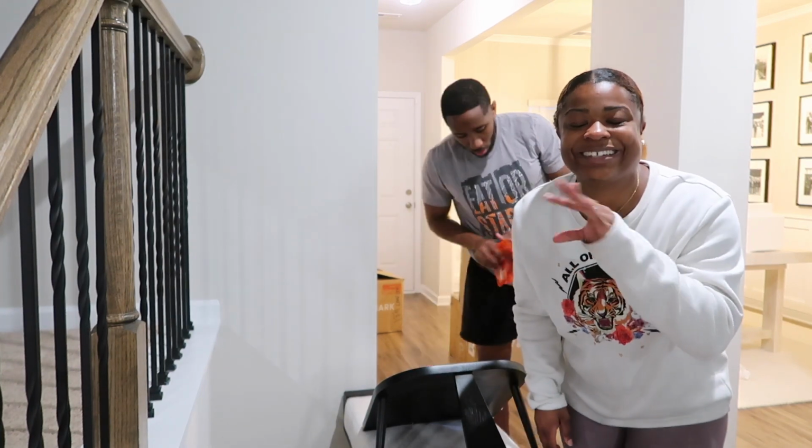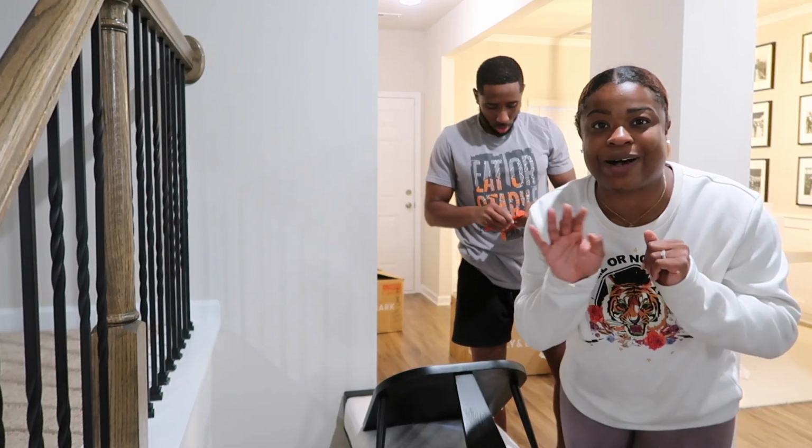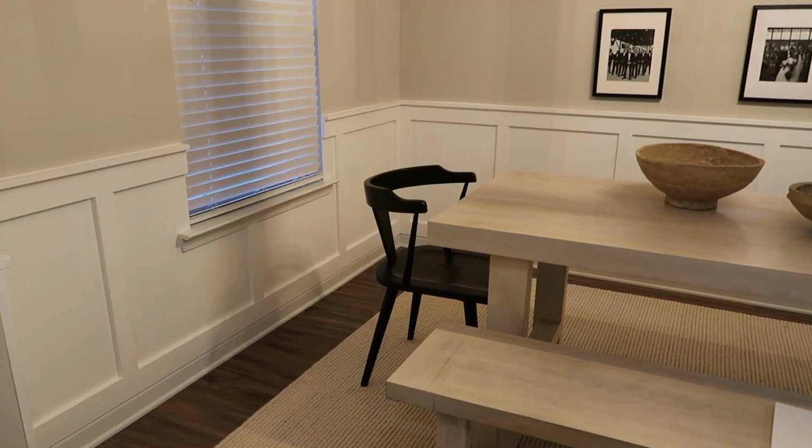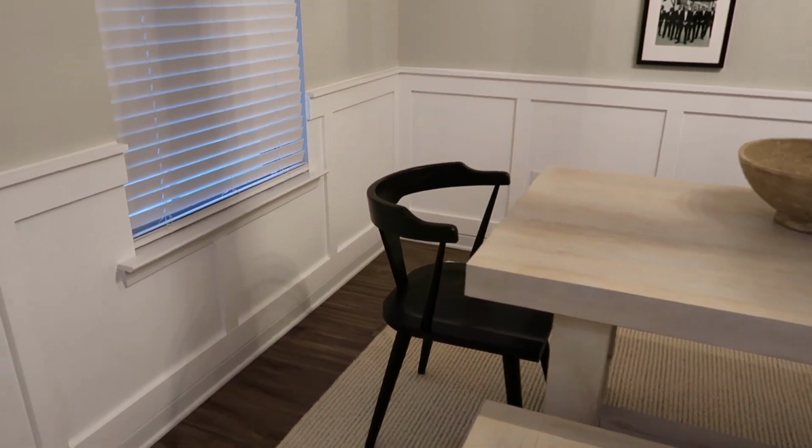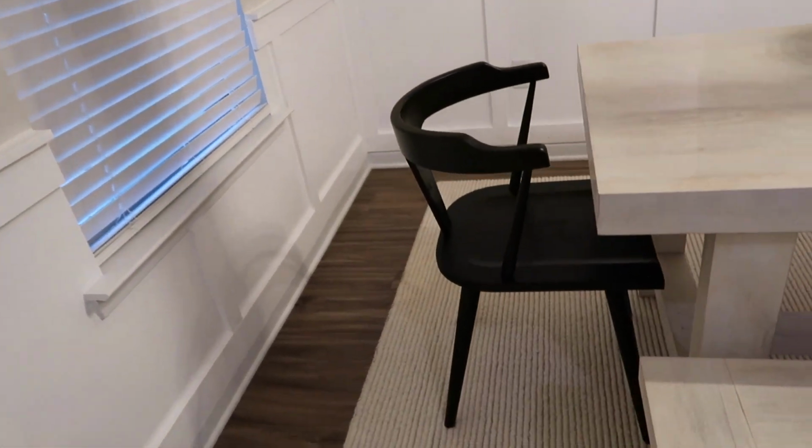But the chair, it looks so good. Let me show y'all really quick how the first one turned out. All right, so here is a little sneak peek of the chair. It looks so good. Oh my gosh.